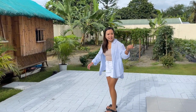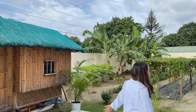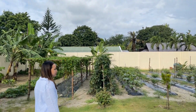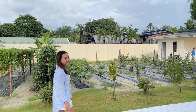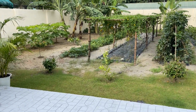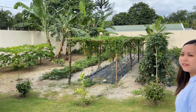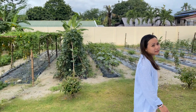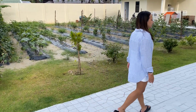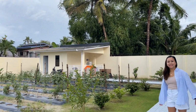And here is Dad's garden from the backyard. I will insert Mom and Dad's video here kasi they've toured around and talked about the vegetables that they planted. So that's the backyard with Dad's garden.